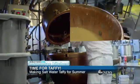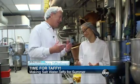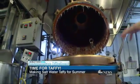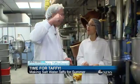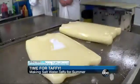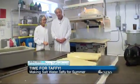What is in taffy? Sugar, corn syrup, milk, and some secret ingredients, which only certain people know. Once we've cooked the batch to the temperature we need, we transfer it over to the vacuum chamber. Basically taking the candy from sea level, where we are, right on the beach, to the top of Mount Everest. The moisture will flash off. The vacuum helps pull the moisture away, and that's how you control how hard or soft the candy is, by how much moisture we remove. What is that? Well, that is taffy before it has any flavoring or coloring in it.